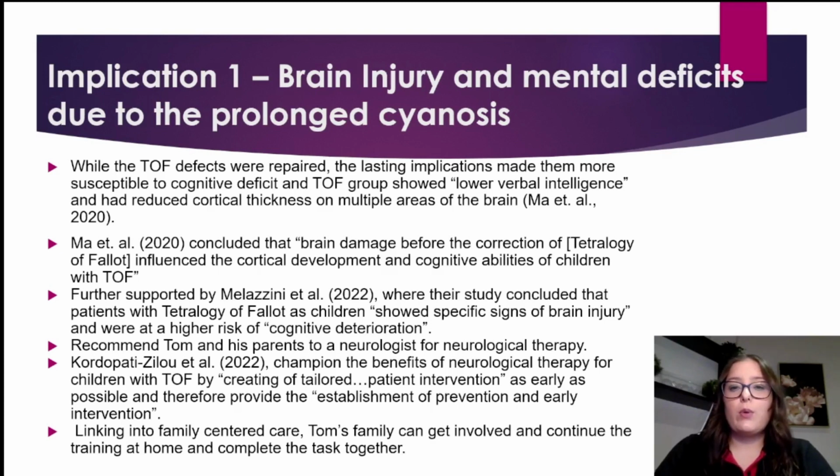They concluded that while the TOF defects were repaired, the lasting implications made them more susceptible to cognitive deficits. The TOF group showed lower verbal intelligence and had a reduced cortical thickness on multiple areas of their brains. They concluded that the results implied that brain damage before the correction of the intracardiac deformity continuously influenced the cortical development and cognitive abilities of the children with TOF.